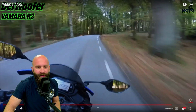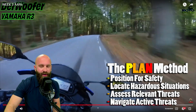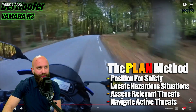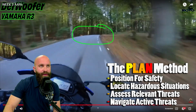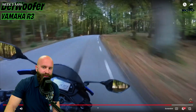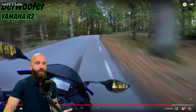So one thing we've got to be looking out for, because we're always planning a ride with these after action reviews, is are we in a good position for safety? Right now we definitely are. Now, are we locating hazard situations? Are you locating one right now? I see a crest of the hill, and I see how it's kind of curving just a little bit. With the crest of the hill, I don't know what's on the other side. I don't know if there's tree branches there, or a deer, or just some naked dude running through the forest. Who knows? It could be anything.